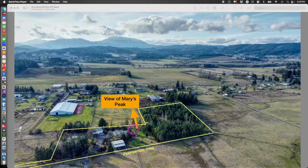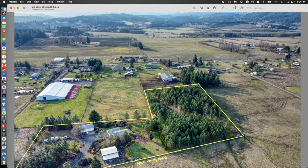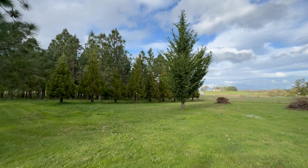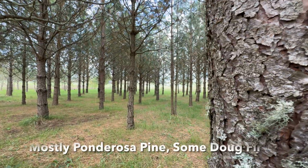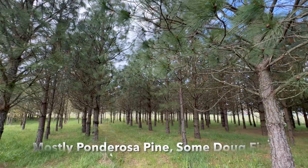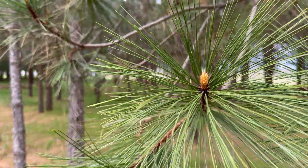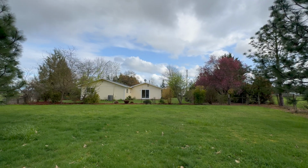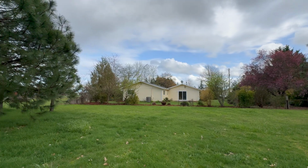Now we're going to skip to the backyard. From this area, you do have views of Murray's Peak, as you can see, and I'm sure you'll see that on the other promotions. And we are going to take a look at the forest. So if we check out the personal forest here, we've got this leyland cypress, we've got this row of giant sequoia, and then most of the rest of this is about 80% ponderosa pine. It's your personal forest that is in a deferral that would be easy to continue going. There's some Doug fir in the back corner, but most of this is ponderosa pine. If you want to add another plant in.